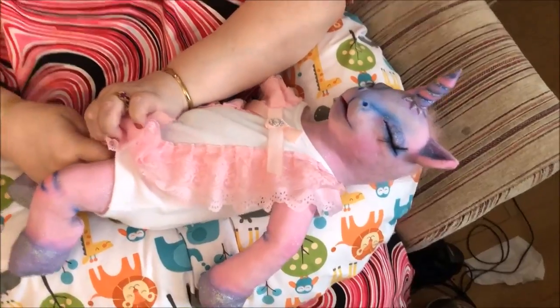But the reason I said I think a lot about names is because there's another tag that I was going to do instead. And that is Auntie June's tag from Reborn Baby Hope and Joy.